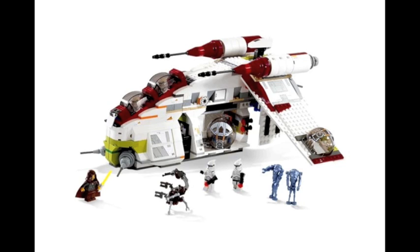It is a bit flimsy, but I really like how it looks. It has a lot of sticker detailing, which could be bad, but I think for this set it really adds a lot to it. You get a great minifigure selection. This is one of the few times you get 4 clone troopers in one set, and it's not like a $250, $300 set. So that's awesome.